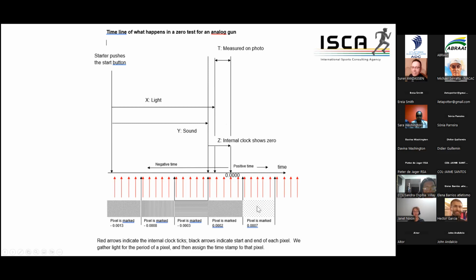Down here, we indicate that although the clock behind the camera is running at 10,000 times per second, 10,000 clicks per second, we may only be capturing 2,000 lines per second. And that capturing is picking up a number of clicks of the camera clock. Each of those pixels is represented down here, with the different pixels showing the times that would be shown at that point in time.